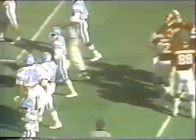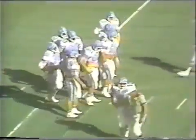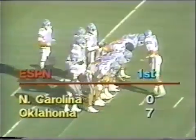Carolina thinking Oklahoma would be thinking pass, ran the draw play that time. Oklahoma was trying to pressure the passer, but they made a very fine recovery. They didn't get in too deep and were able to recover onto the draw. They didn't think that Mike Weddington, the defensive left end, would play much because of his ankle, but Weddington is in and made that tackle.